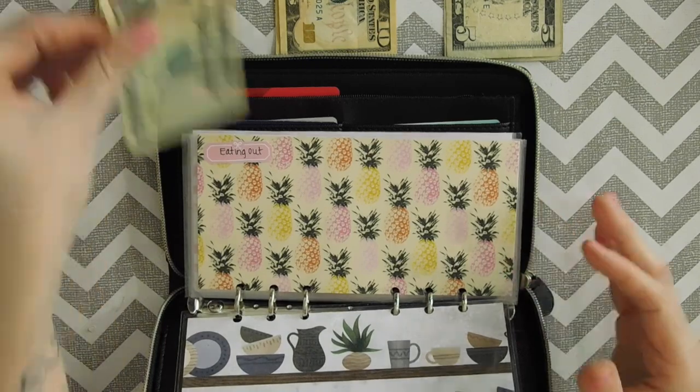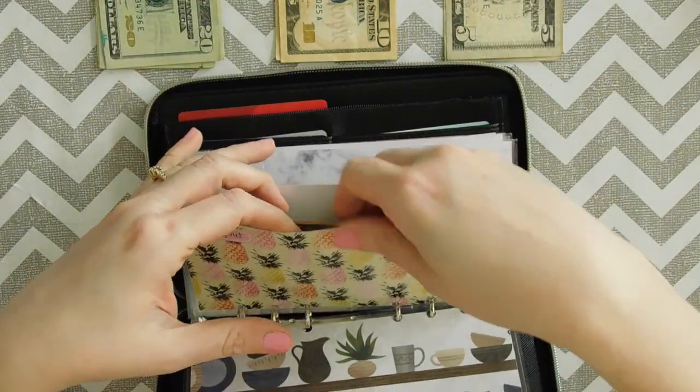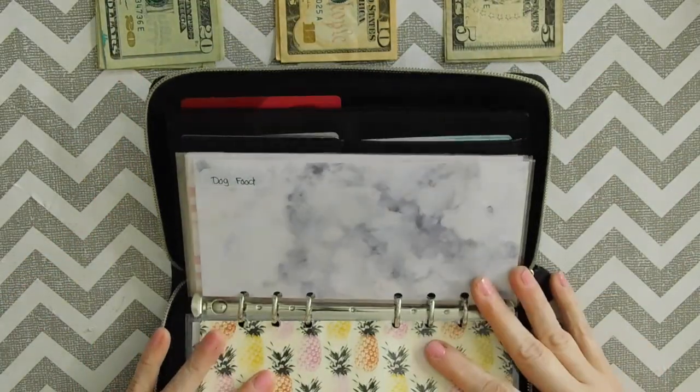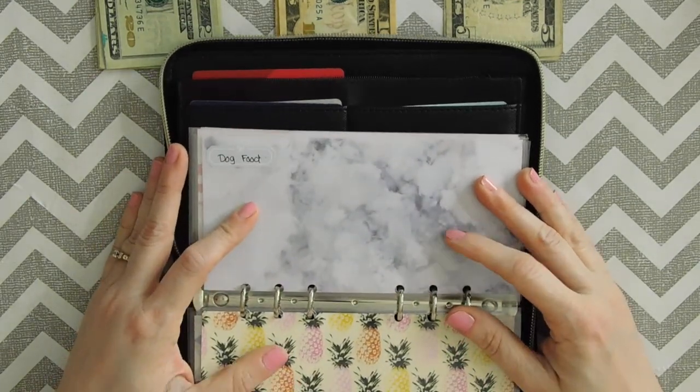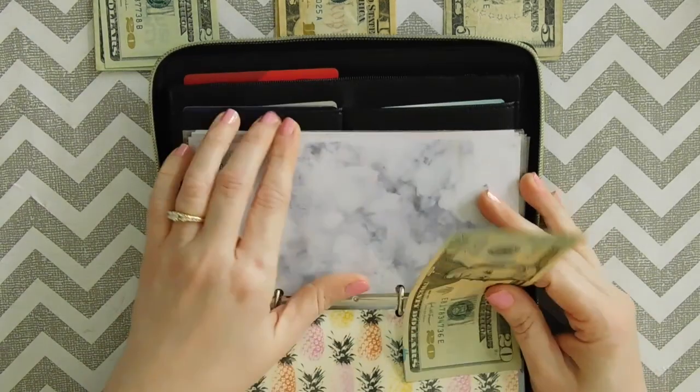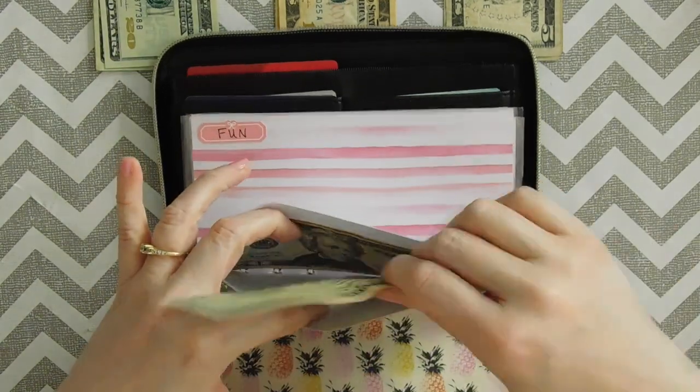So eating out is going to get 20. And we've just been doing DoorDash and stuff like that and helping support local businesses. Dog food is getting 20.